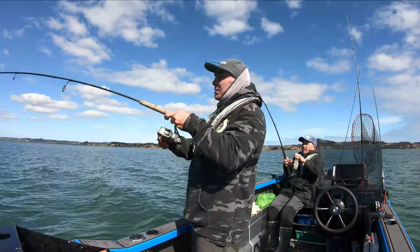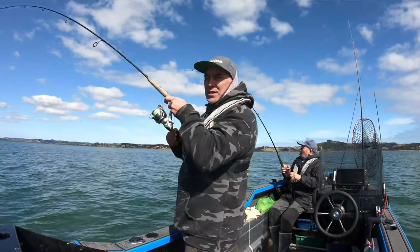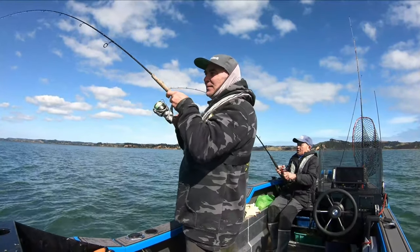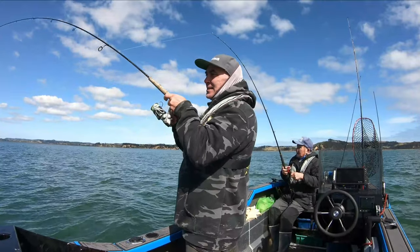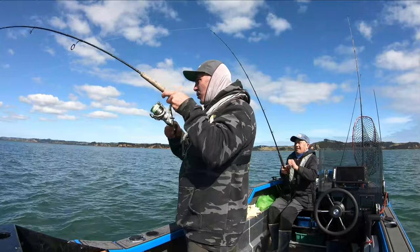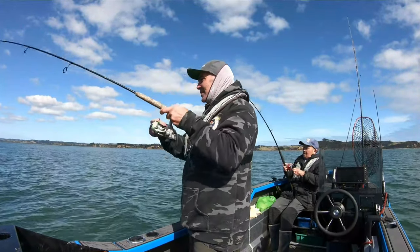Oh, double hookups. Pierre's hooked up the front. Yee-hoo. Pierre's onto a snapper. I'm hoping for another gurnard. I was trying to catch a gurnard, but then somebody painted my gurnard into silver. Hey. What car, why? No, silver and red.